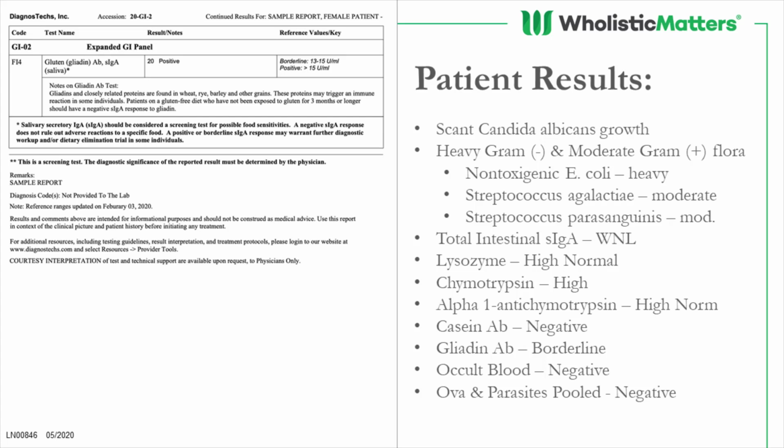There was scant Candida albicans that had started, and although he had a heavy gram-negative and moderate gram-positive flora picture, which is what you want to have. Sometimes if it's really overt dysbiosis, there might be scant growth of one and moderate growth of another. You can see a true imbalance in the scale there. But he also had some presence here, again, of the Candida and 2 Streptococcus species that needed to go.